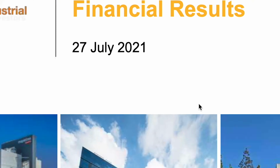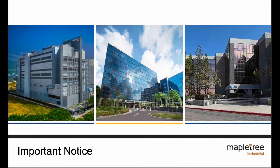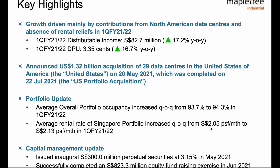Alright, so let's go through the Mapletree Industrial Trust first quarter 21/22 financial results that was released on 27th of July 2021. Let's start off with the contents. You can see we have key highlights, financial performance, followed by portfolio update, investment update, and lastly outlook and strategy. So let's take a look at the key highlights first.